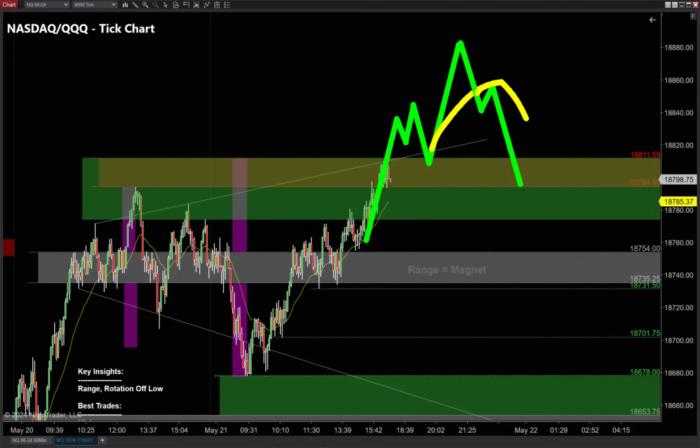Wait for the pullback. Because guys, for all I know, we're going to keep on rolling down. For all I know, it'll start grinding down like that, back into that trading range. And if it does, you know how to trade this, right? If it grinds down off that low, off that high, short that first test.